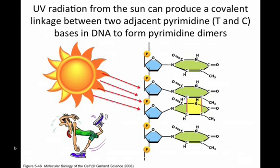So just going running outside on a nice sunny day, you're going to end up with DNA damage because the UV radiation from the sun can produce covalent linkages between two pyrimidines, T's and C's, and that can form pyrimidine dimers. And so that's showing pyrimidine dimers right here.